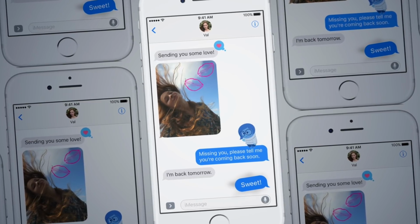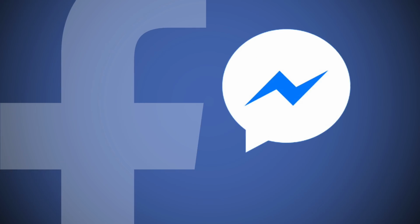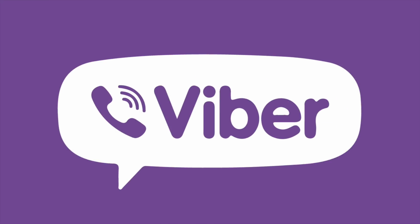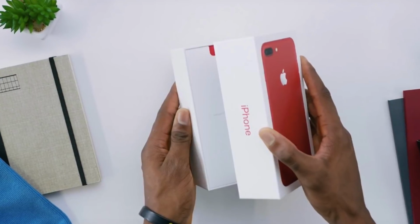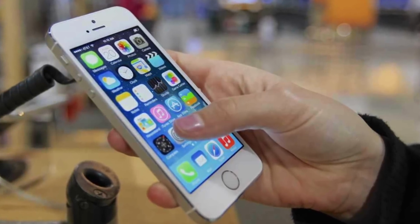Depending on the country, most users stick to alternative apps for their messaging. WhatsApp and Facebook Messenger are in the lead, with Line, Telegram, WeChat, and Viber as some of the other popular runner-ups. Despite all of its features, a lot of iPhone users install an alternative messaging app almost as soon as they pull it out of the box, which might be why Apple has been working so hard to increase functionality and access to additional apps.